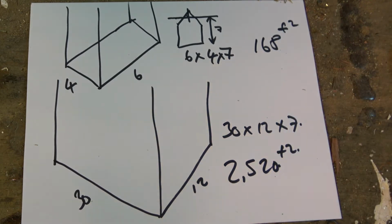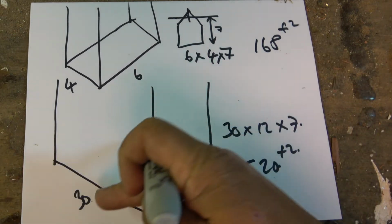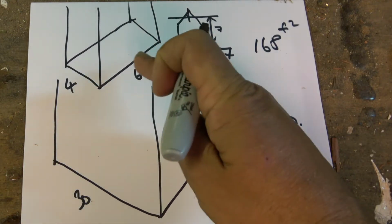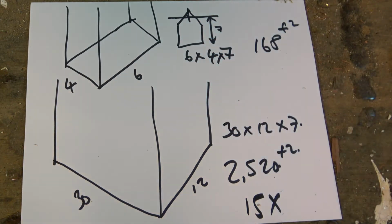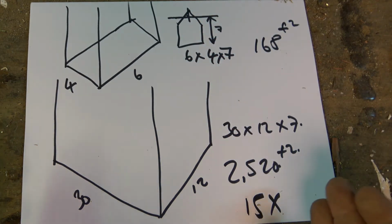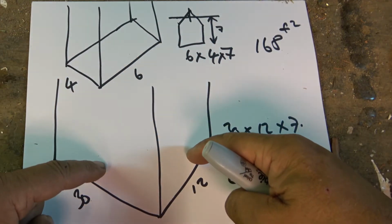In fact, let's just do that. If we divide 2,520 by 168, it's 15 times. This one, 30 by 12 by 7, to 4 by 6. 15 times more area to heat. And this is the point I want to make to you. If you can get by with this size, you don't need to go for this size.